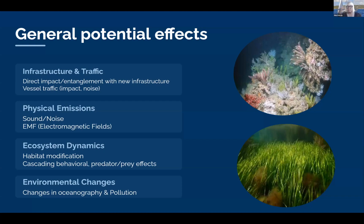This is just some of the potential general effects that the scientific working group experts honed in on. Concerns about infrastructure, again, all of the different pieces of infrastructure and vessel traffic. So there is concern about direct impact or entanglement with the offshore wind infrastructure. That's typically thinking about either birds getting struck by the rotors, or marine mammals and other organisms that get entangled in equipment or gear that might be drifting off of the floating offshore wind farm. Physical emissions: we're concerned about sound and noise, and to a lesser extent, electromagnetic fields. That's the energy that will be transmitted through the cables that are transmitting the energy.